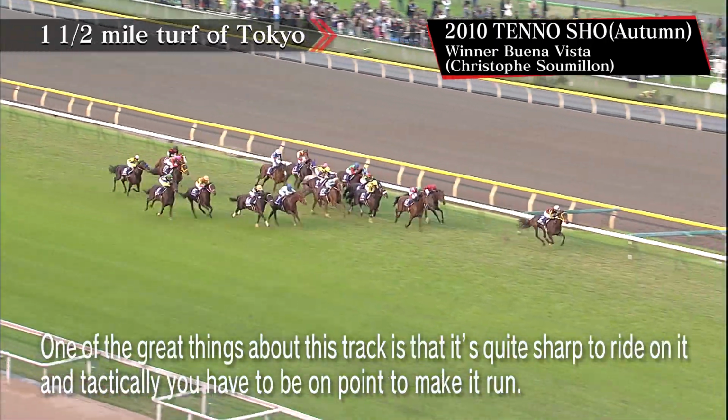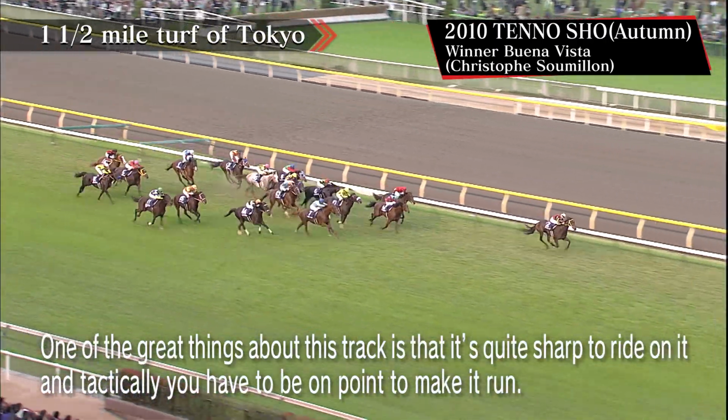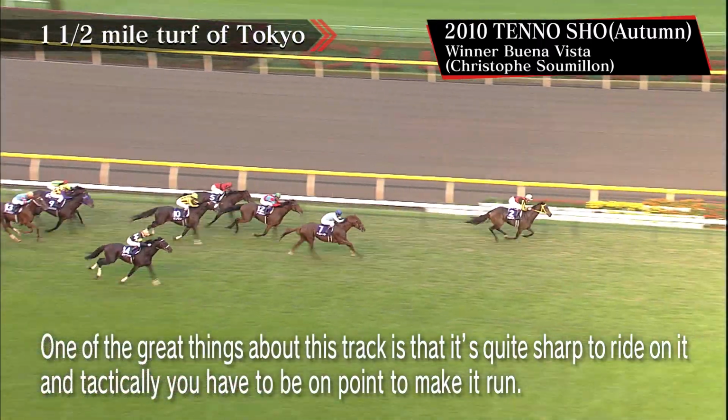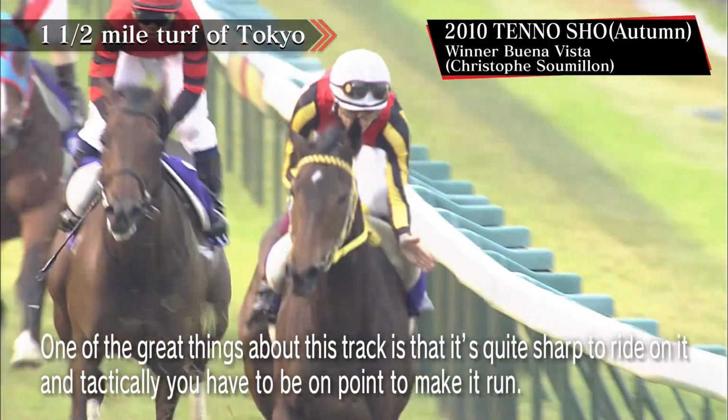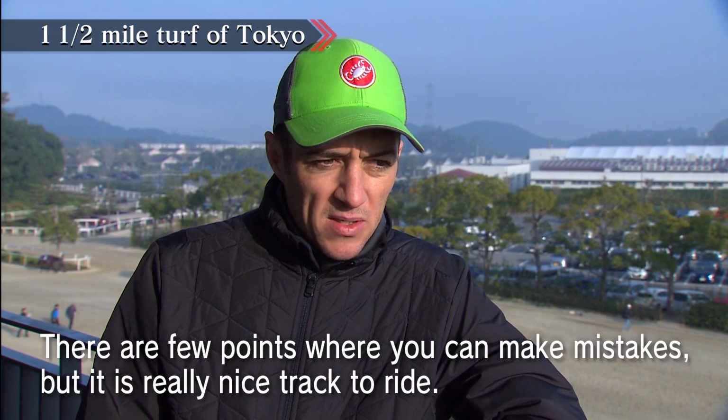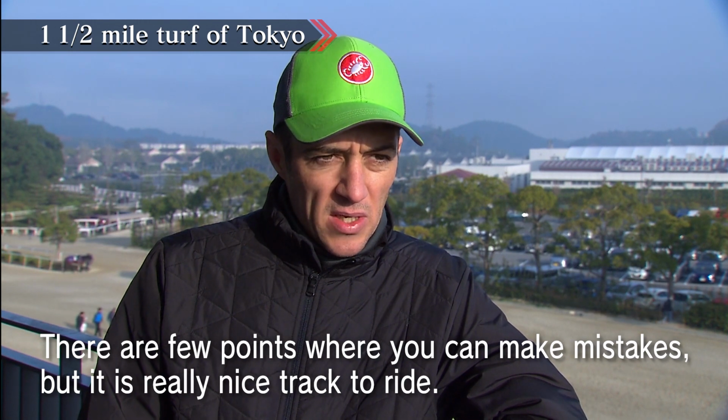And that's one of the great things about this track, it's quite sharp to ride on, and tactically you have to be on point to make it work well, because there are a few parts in the race where you can't make mistakes, so it's a really nice track to ride on.